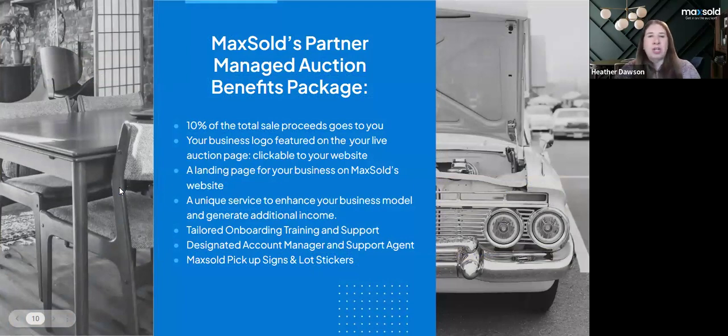MaxSold's partner managed auction benefits package. So here's what MaxSold wants to bring to your table, to your business, and contribute to you guys. So first of all, 10% of all the sale proceeds, total sale proceeds, 10% will go to you. Now, you always have the choice of crediting that back towards your client's auction. So we will either cut you a check for 10% of the sale proceeds, or we can credit that back towards the sale, which will give obviously a reduction in cost to your client. You just let us know what your preference is.